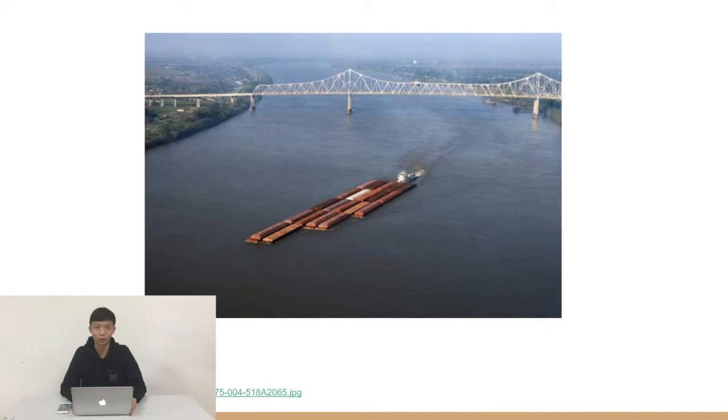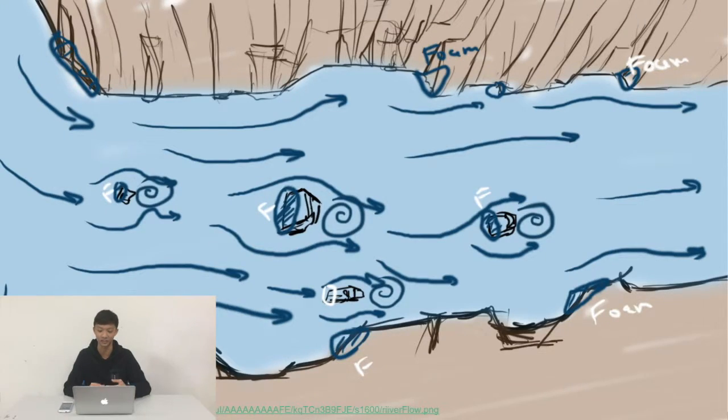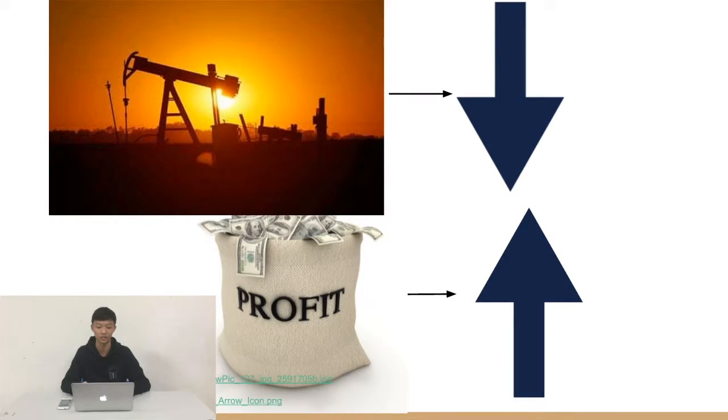Rivers can be helpful towards transportation because water transportation costs significantly less compared to land transportation, since the water current could facilitate the movement of the boats, which would make the energy source needed to power the boat free, unlike land transportation. Therefore, this would decrease the cost of the transportation, thus increasing profit.